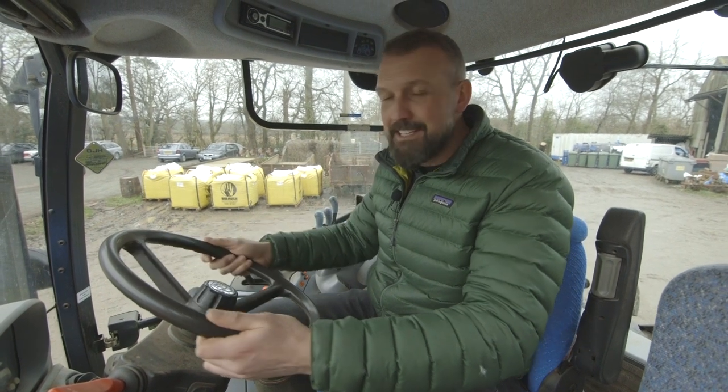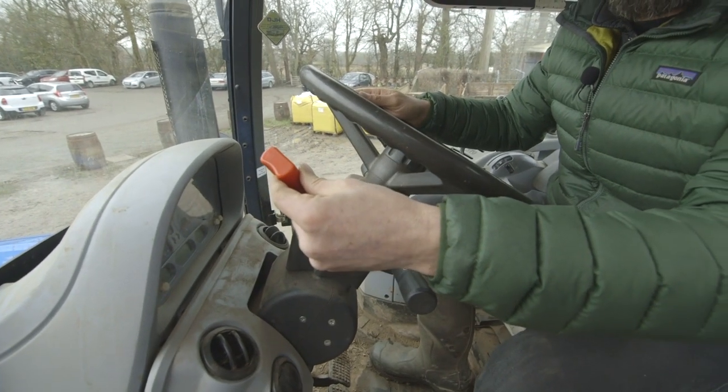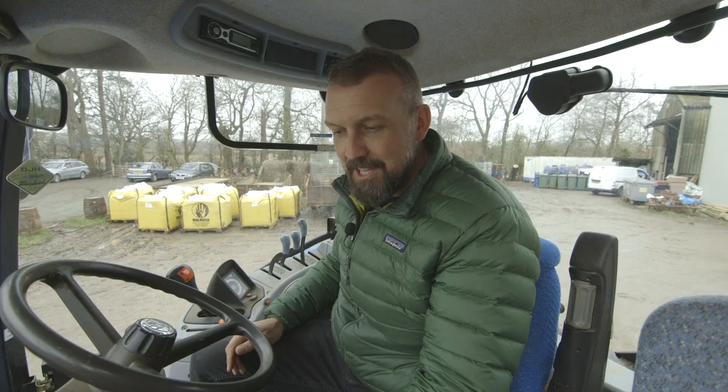So this is my tractor cab. This is my steering wheel, and all modern tractors now have power steering, which means that it's easier to turn the big wheels in the field. Here, this red lever means the tractor can go forward or back, forward or back. Here, this is where we turn the lights on.